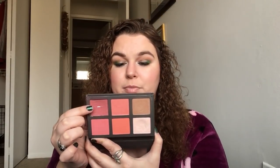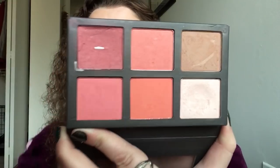Then for blush, I only have one blush with pan in it, so it is the blush I have on today. This is in my entire makeup collection Rolling Project Pan. It's the Polish Choice Blush It On Contour Palette. This is the shade Soft Mauve. And I finally hit pan on it.